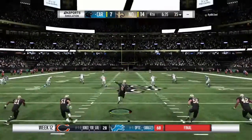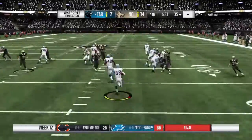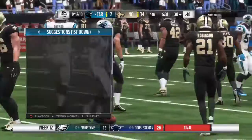It does, especially if you get a lot of pressure coming towards you. But if you can get to the edge, if you seal the edge with your blocking, often your tackle or your tight end on what they call the play side where the ball goes, you can get to the corner, and that allows those big guys to get out ahead of the runner.